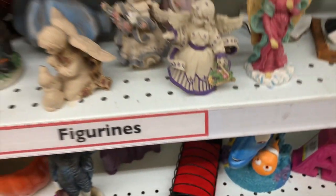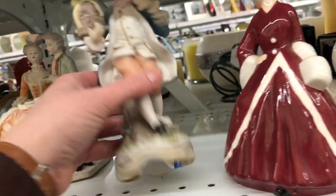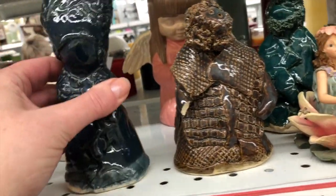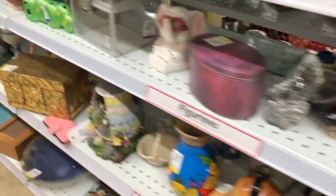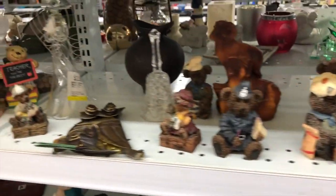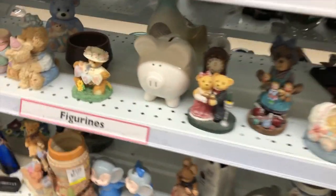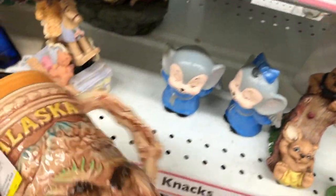So the first department we check out is obviously the knickknacks, and there was a cool boy blue there, but he had a chip on him. Otherwise I would have grabbed him, but yeah, he had a chip. They had a whole bunch of these little figurines. I thought they were really, really cool. And those are different. Might have been homemade. And just some more little figurines. I think somebody might have emptied their china cabinet out of their figurines.